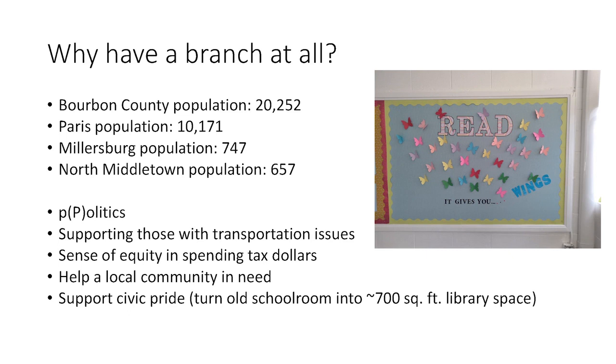But there's a lot of reasons to have a branch. One is politics. We are under a lot of political pressure from our local government to continue to increase our services, the quality of the services and the breadth of the services that we're offering. Fortunately, we have a really good relationship with our elected officials, and it sounds like you do as well, Dina, and I know Michael works hard at that in Bath County too.